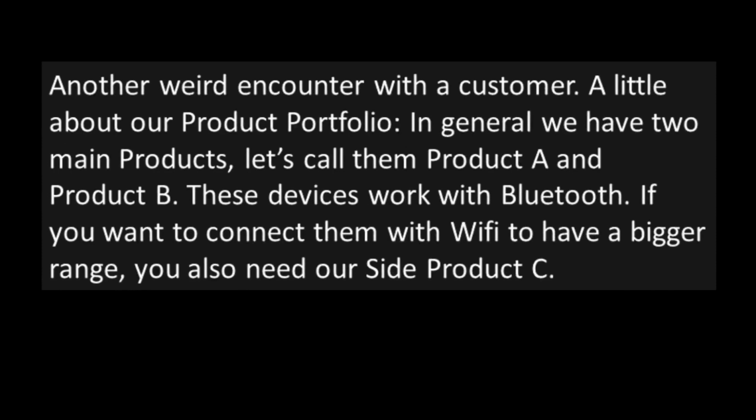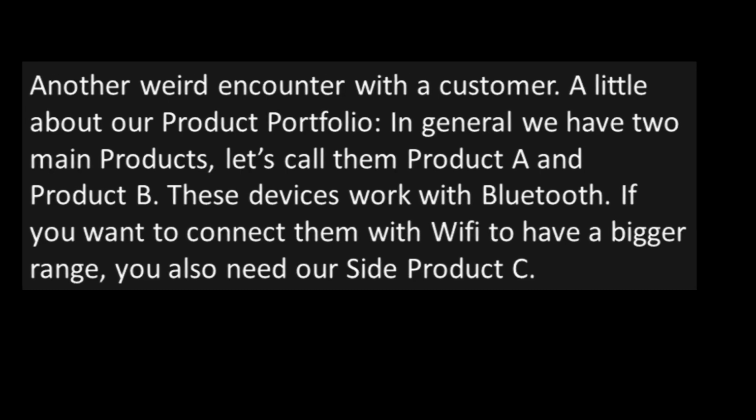Another weird encounter with a customer. A little about our product portfolio. In general, we have two main products. Let's call them Product A and Product B. These devices work with Bluetooth. If you want to connect them with Wi-Fi to have a bigger range, you also need our side product C.